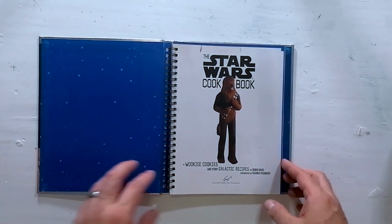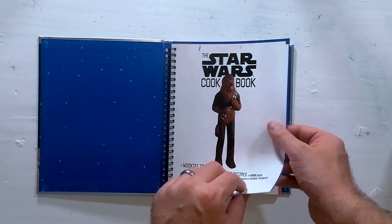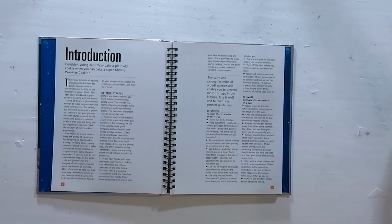I haven't looked through it properly, but I imagine puns like Wookiee Cookies, Yoda Soda, and Ham Solo will be the kind of things we find in here. Oh, it's got a strange texture. Each page is kind of laminated and bound, as if to say, go nuts, make a mess, you can always wipe it clean. Okay, there's a table of contents, but I'm not going to look at that because I feel like that'll give away some of the surprises.